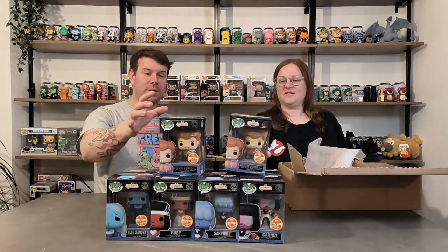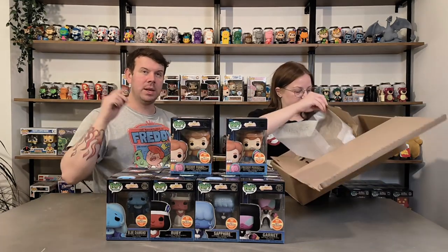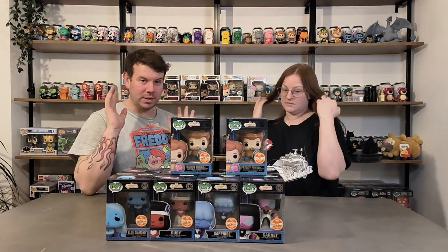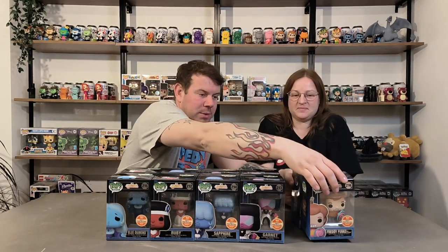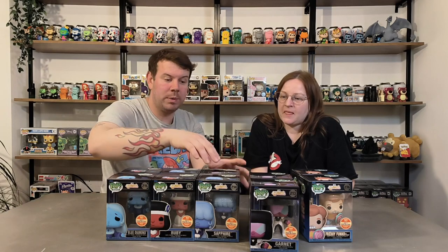Yeah, there we are. So this is what we managed to get. We picked up two royalty sets, so you had to collect commons, uncommons, rares and epics. If you collected all of them, you get to redeem a Freddy Funko as Steven Universe. So cool. These were these two, which were here. Garnet was actually, we pulled loads of Garnets when we were opening the packs.